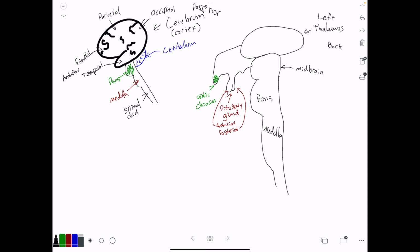But we're going to have to take a different look here because it's embedded within our midbrain. So what we would be viewing here is a sagittal section of our brain, and I'm going to take a transverse section, and we're going to take a look at it down here. So this is our transverse section of the midbrain. And specifically, this would be the superior end of the midbrain, right? So it's the top portion here.